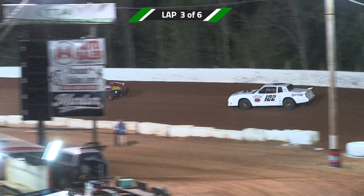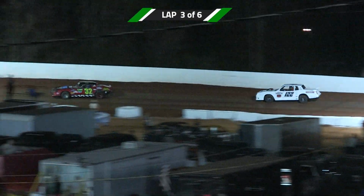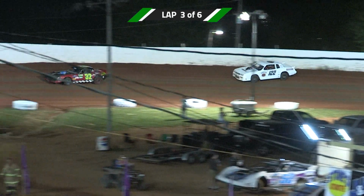Hacker continues to lead it as we're 2 laps in now. Ben Petrie runs second. The 122 of Ross Burnett.